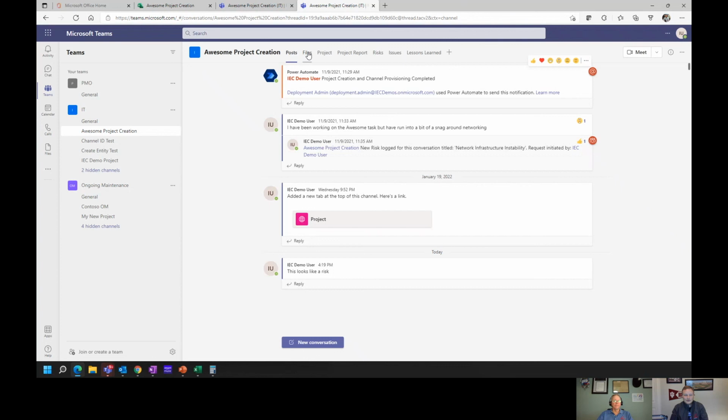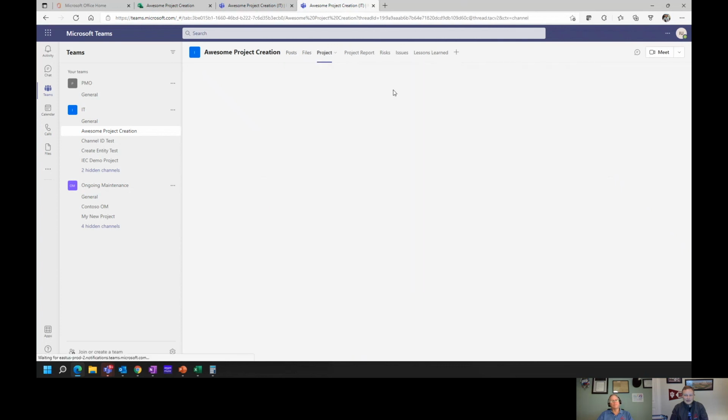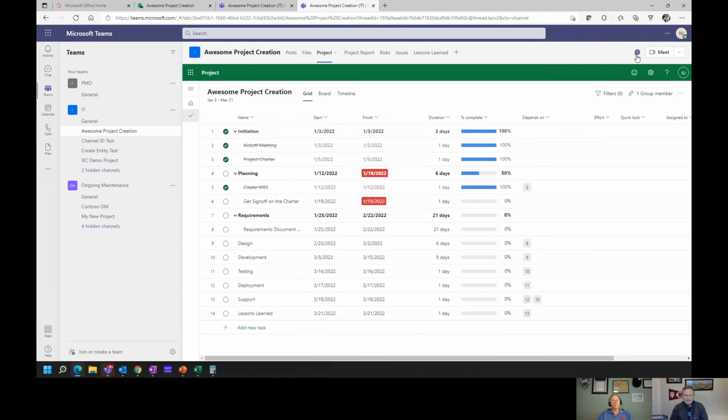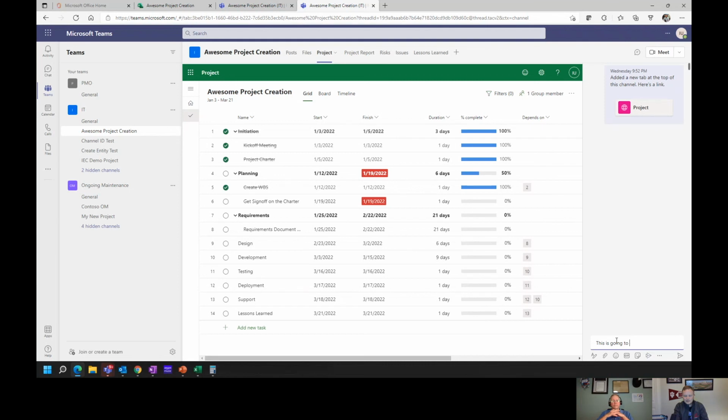Now, if I were to be on my project schedule and I wanted to start a conversation about a task with one of my team members, this is why we want to do this in Teams, guys, because that's not an email. I can say, this is going to be late, right? And then you can tag somebody in that, and you can ask them what the status is, and that thread of discussion stays there alongside the schedule. So it's contextual.